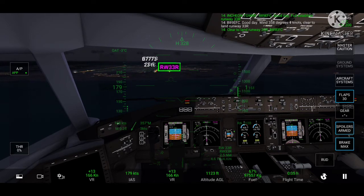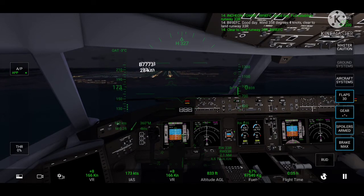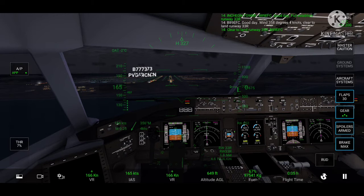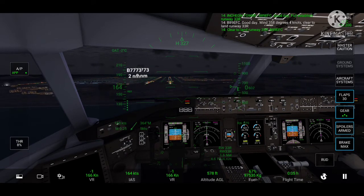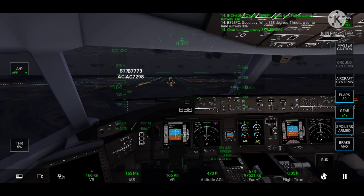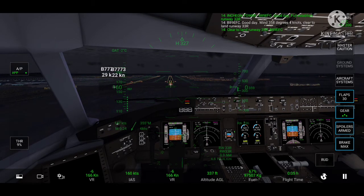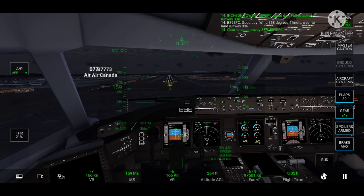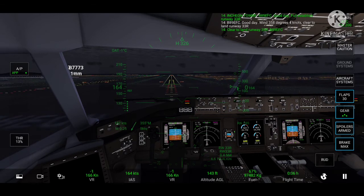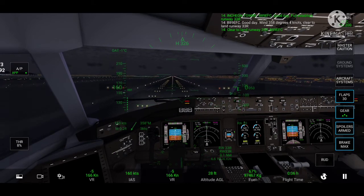Too low terrain. Too low gear. Gear down. 1000. Approaching minimums. 300. Minimums. 200. One hundred. 50, 40, 30, 20, 10.